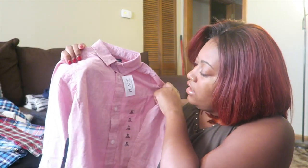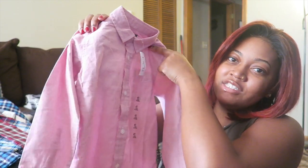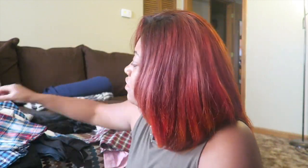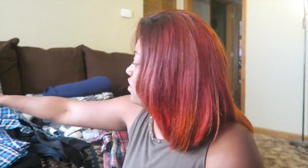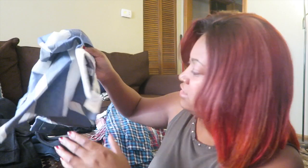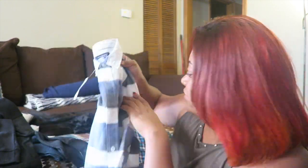So here is this outfit from Children's Place. This shirt is just a little collar shirt, and I got him a couple little collar shirts. They're all the same. They're all from Children's Place. And then this one. Okay. And then it's this one. And then this I think came from Belk as well.